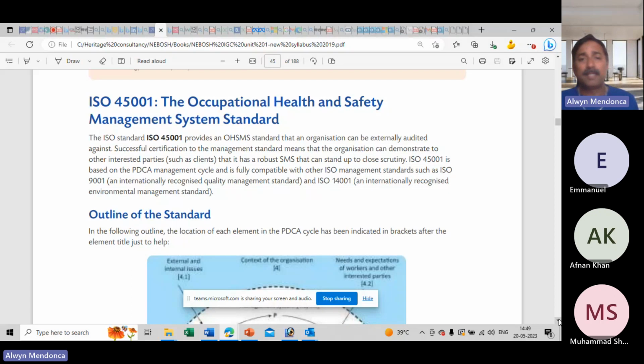Successful certification to the management standard means that the organization can demonstrate to other interested parties, such as the clients of the organization, that it has a robust safety management system that can stand up to close scrutiny. So once any organization is certified to ISO 45000, they can show to their clients that they are complying with the health and safety systems, and they show themselves, we are a safe company, we protect our workers, and this may be liked by the clients.